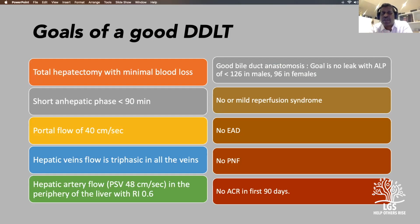And in the peripheral of the liver with an RI of 0.6, a good bile duct anastomosis. The goal is no leak in the perioperative phase, and an alkaline phosphatase of less than 126 in males and 96 in females. Little, small, or minimal or mild reperfusion syndrome. No early allograft dysfunction, no PNF, and no ACR in the first 90 days. So this is how I see the first 90 days of a good DDLT.